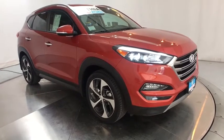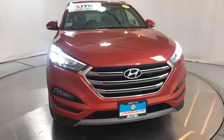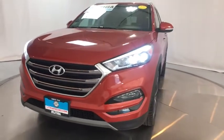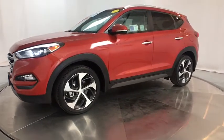2016 Hyundai Tucson. Boasting low noise and vibration levels and a smooth ride, the Tucson combines the rugged utility of an SUV with the maneuverability and refinement of a car. With its spacious interior, small never felt so big.